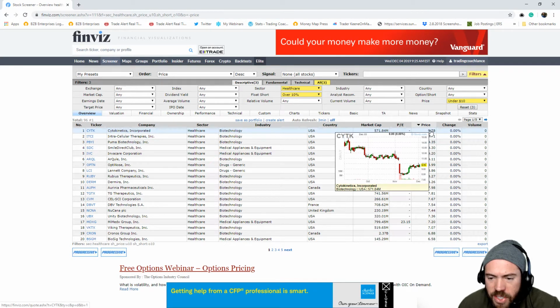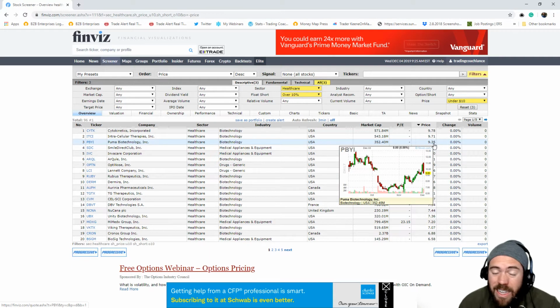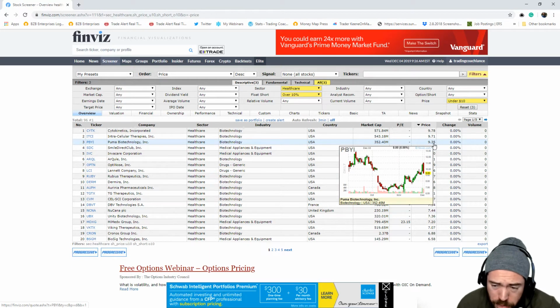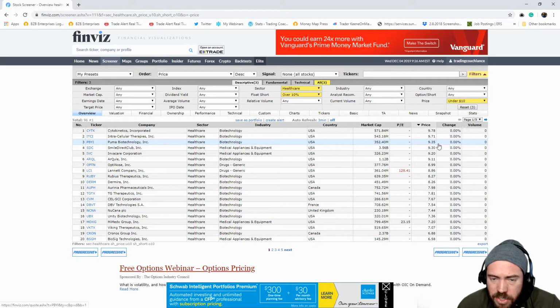So you see how some of these stocks are 9.78, 9.71, 9.35. I like this from the get-go just because normally when stocks break $10 to the upside, the hedge funds, the institutions, the mutual funds can finally buy these stocks, so they'll usually pick up with volume. In the industry, stocks under $10, they usually can't have hedge fund ownership here.